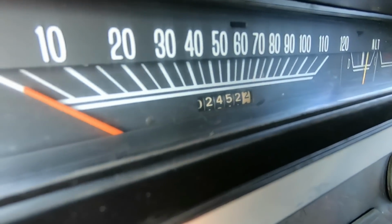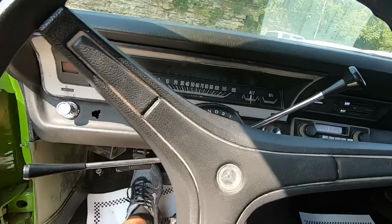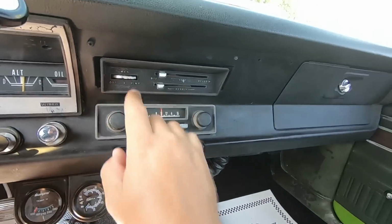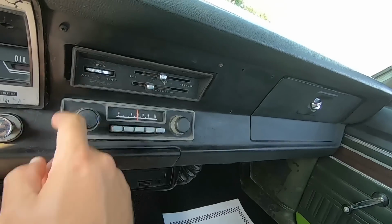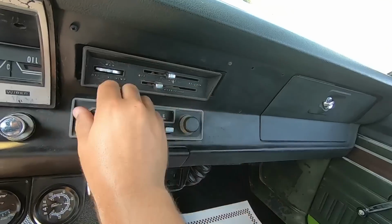It's showing 2,452 miles on it. You know I can't stand behind that. That's a bit low here. Looking around the dash, can't get the blower motor to do anything, can we? Not making any noise. It's making a little squeaking noise. That's about it. Radio wise, radio's not working on this.